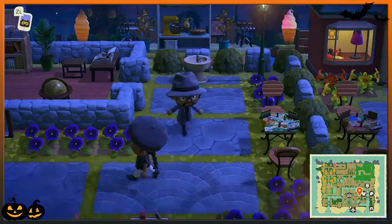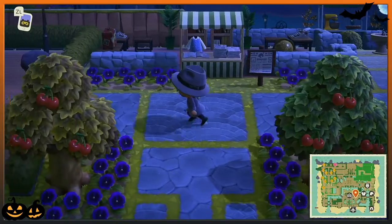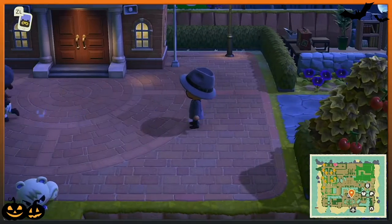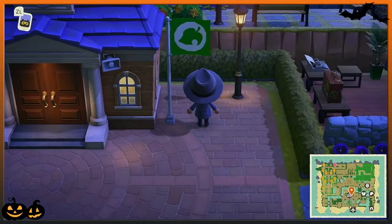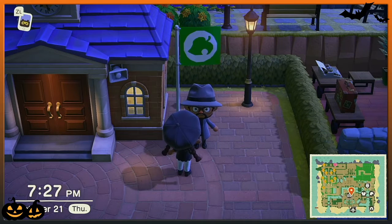Oh my gosh, I'll show you the one area. This is my favorite area. I like to see it at night. Oh wait, let me see your flag. Oh, you don't have a custom flag. No, I just kept it simple.